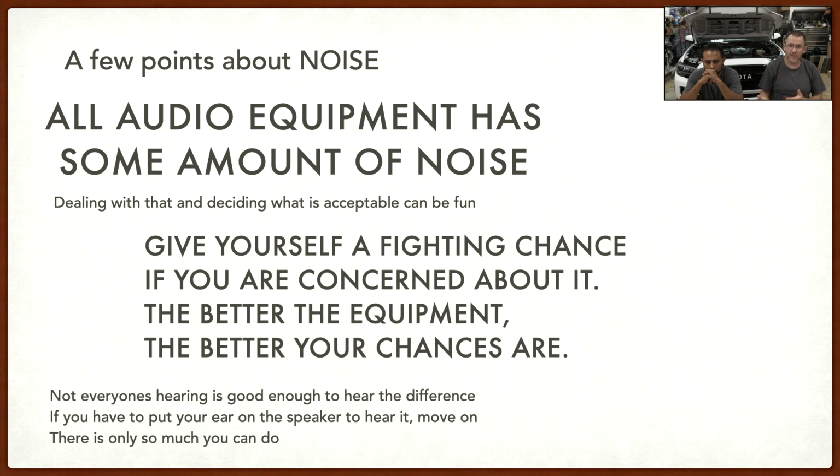100%. If you buy cheap, inexpensive equipment that doesn't have the proper filtering in it to help filter out the noise that is going to be there, you're going to have more noise than you would with the better equipment. Not everyone's hearing is good enough to hear the difference. If you have to put your ear on the speaker to hear it, move on. There's only so much you can do. I can't tell you how many times I've had people that'll sit there and be like, "Do you hear that?" I'll be like, "No, because I'm sitting here. It's 4 feet away from me. I'm never going to hear that." Okay? So if you're that person, then, whoa, you need to breathe a little bit.